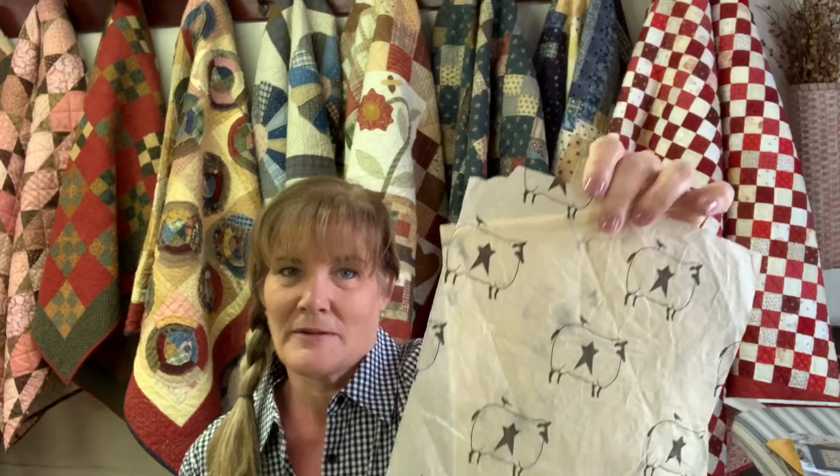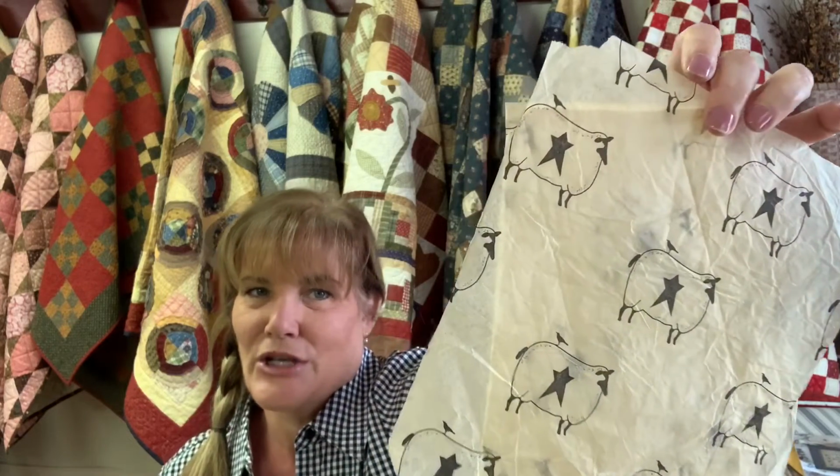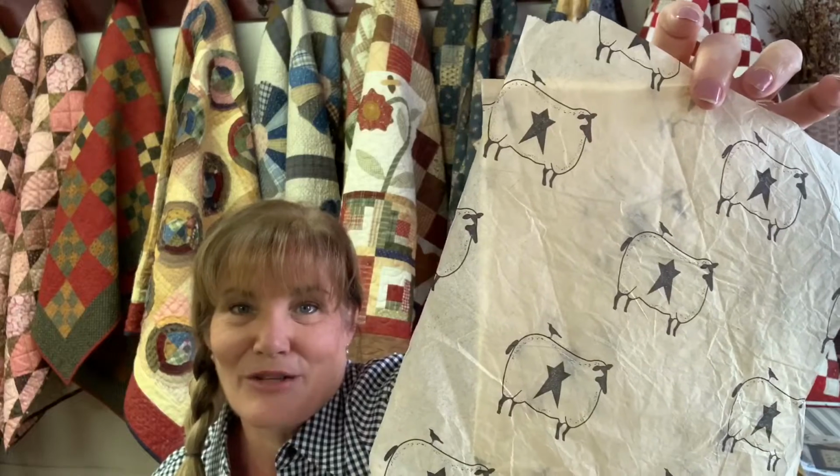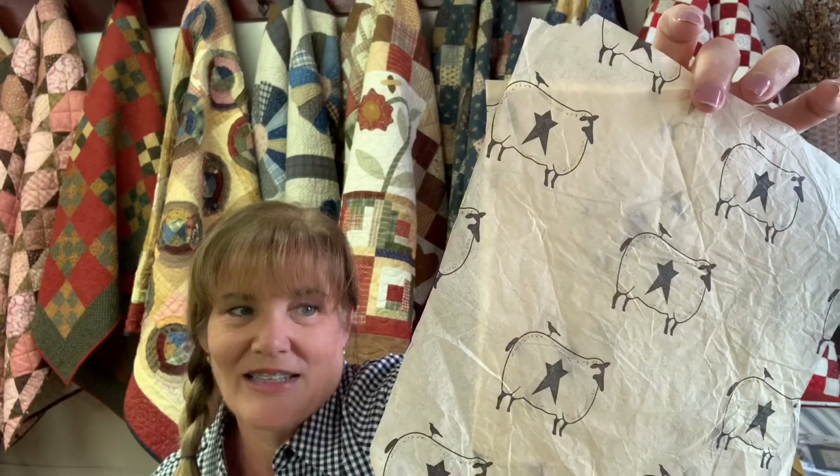My favorite touch, though, was she wrapped everything in this beautiful sheep tissue paper. I love sheep, and I think she picked up on that. Thank you, Wendy. I appreciate your kindness. I'm going to get stitching on this right after Stitch Mania.